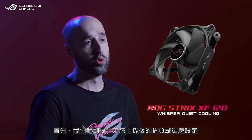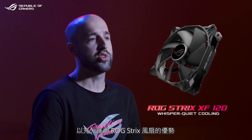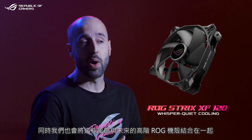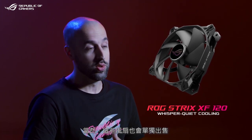First, we're planning to improve the duty cycle settings on future motherboards to take full advantage of the ROG Strix fan's capabilities. And we'll also be bundling these fans with our future high-end ROG chassis. And of course, they'll also be sold separately.